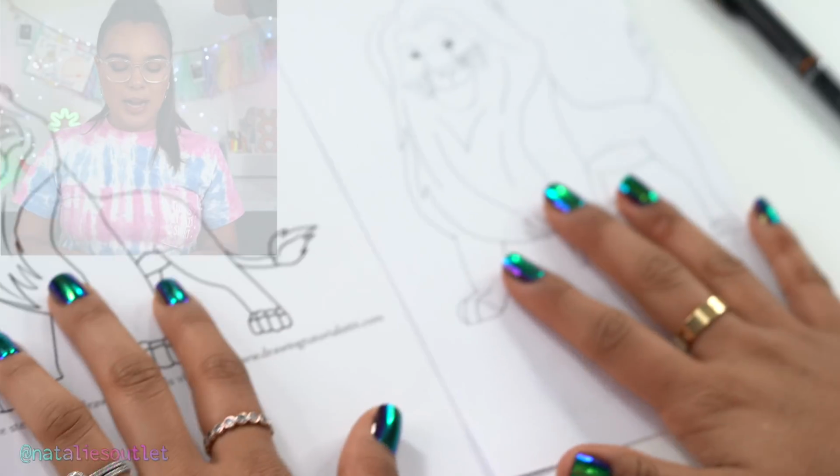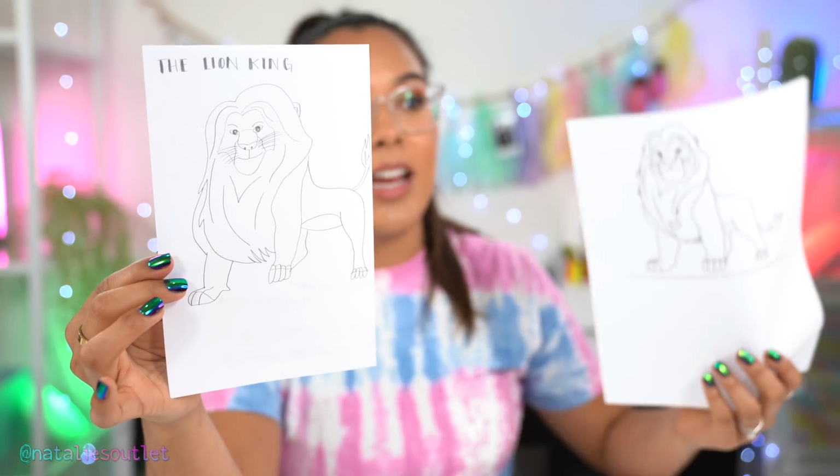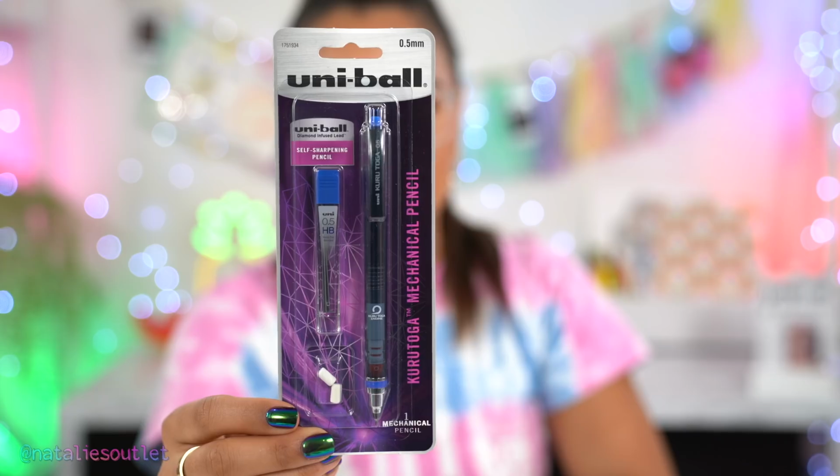Original versus mine. What do you guys think is better? Please say Natalie did a good job. King, he has a lot of hair. This was the original picture.